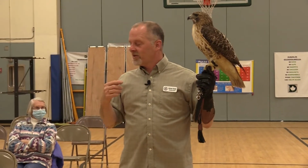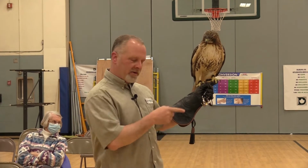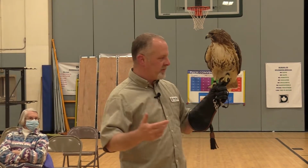This bird has dark eyes. She has a red tail. True albino? No, that bird is leucistic, so it's a different mutation. She can make pigments, but she can't apply them properly.